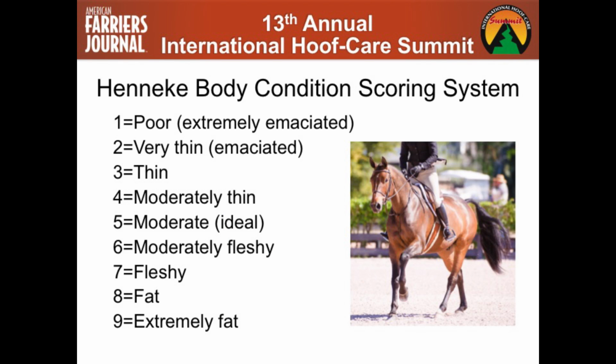All right, so as Dr. Gray already did a lovely job walking us through, there are 9 scores from 1 to 9, 1 being extremely emaciated. I've never seen a horse in this condition. Hopefully none of us will, at least not in person. 5 being the ideal score for most horses, and 9 being the really obese horse.